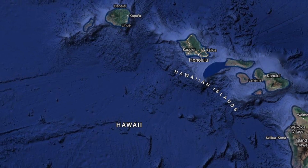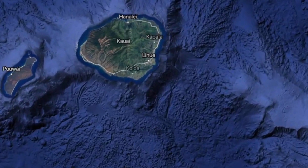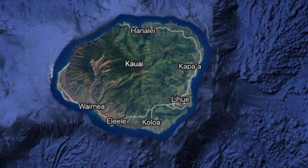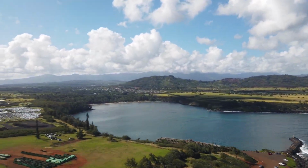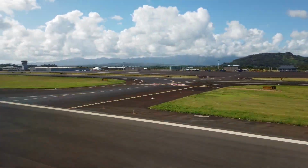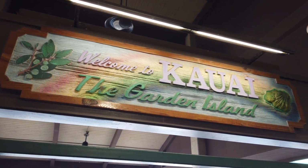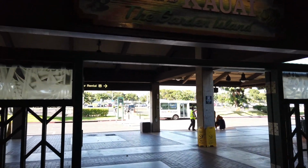Kauai is the northernmost in the chain of Hawaiian islands. It is the oldest and also the smallest of the big and more popular 4 islands. We flew to Kauai from Oahu. The island is covered in green and has a stunning coastline. Lihue Airport is small but has all the possible amenities to get you started for your trip.